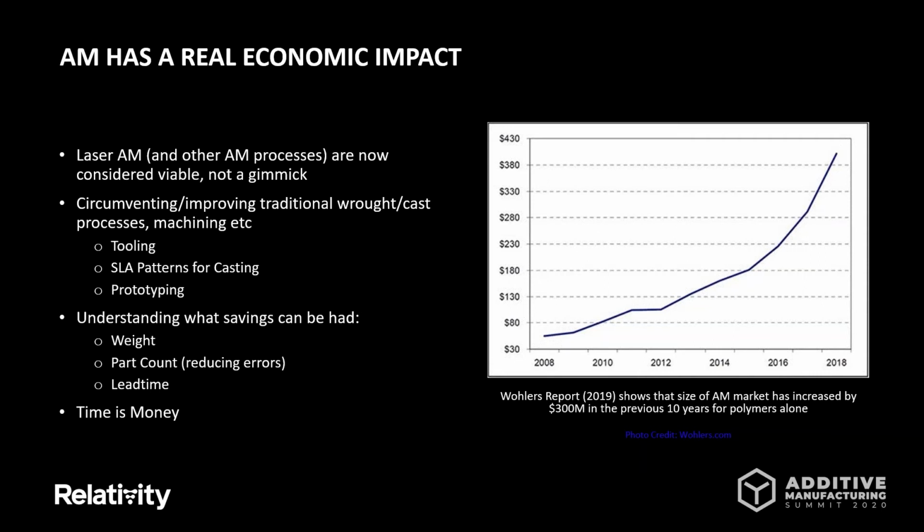So if I talk about polymers, for example, right now at Relativity, we are not doing any polymers at all, but we're fully aware that lots of people are. And so we have to maintain awareness of it. This is a graphic that I just took from Wohlers' report, for example. And all it's showing you is that in the last 10 years, or plus 2 minus 0, the market for AM in polymers alone has increased tremendously by this amount. That's 300 million or something like that, which is incredible. So all that means is it's making things more efficient. It's reducing lead time, and time is money.